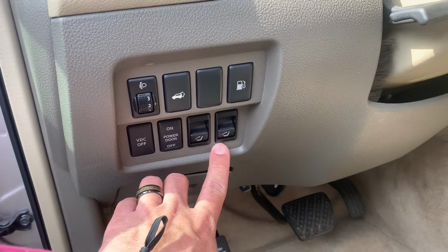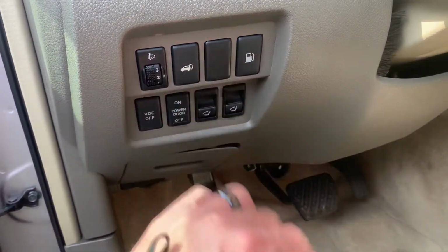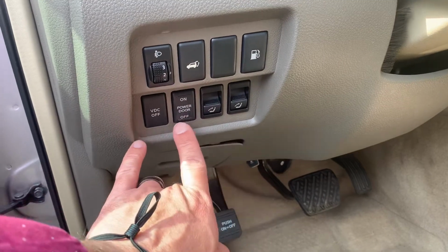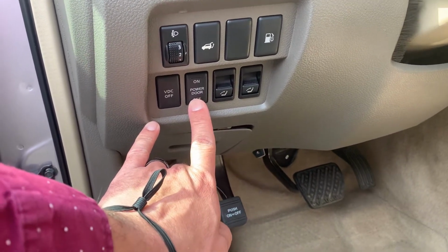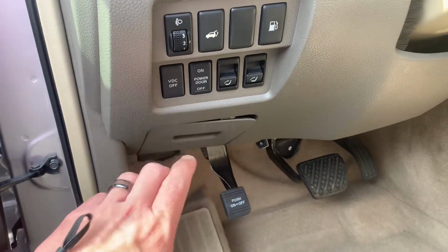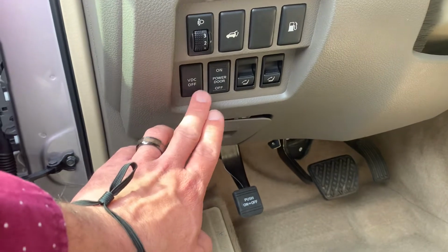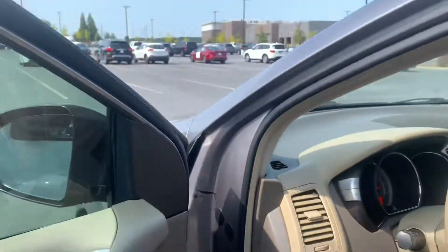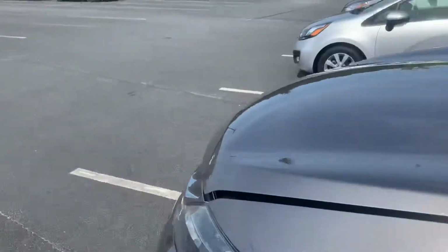Controls for folding up the back seats like we were just seeing in the back. Gas release, powered trunk hatch. This is where you would turn the powered lift gate off and on. Don't know why you turn it off, but it is a feature that's pretty standard on the Nissans where you can do that. Vehicle dynamic control, that is Nissan's system, which helps with ride stability and traction control.